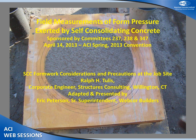So the last presentation today, we saved the best to last, is a presentation that was supposed to be given by the co-moderator of the session, Ralph Tullis, who sits on 347, to give us the contractor's point of view of lessons learned and some of the things to watch out for. Ralph unfortunately could not be with us today and asked another colleague from both ACI 347 and 237, Eric Peterson from Webcore Builders, to help him put the presentation together and deliver it.